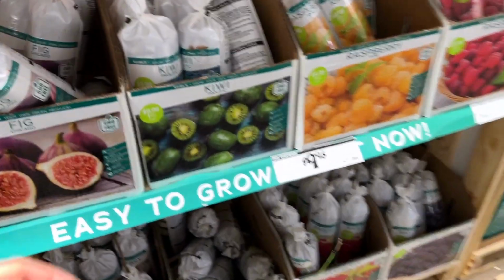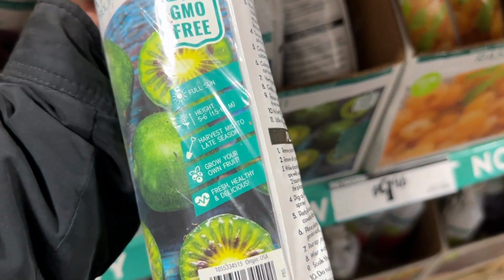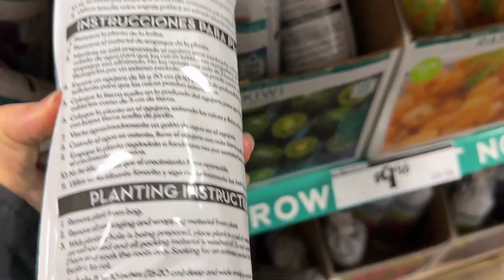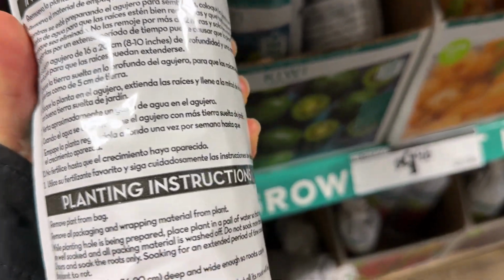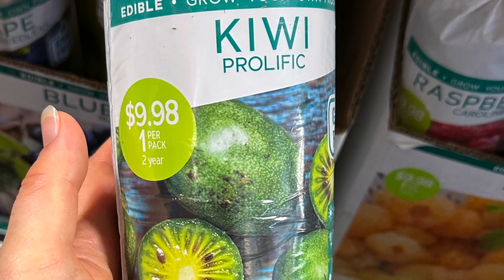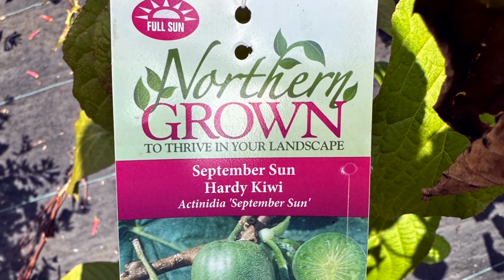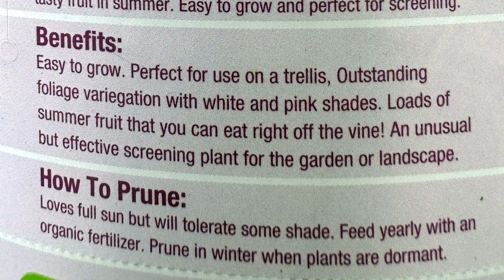Since posting those videos 2 years ago, I have seen kiwis for sale around here everywhere. They are labeled all different types and varieties, and not many are labeled self-fertile that I can remember. The bare roots at Home Depot just say prolific, while another local garden center where we just purchased our almond trees from says that they sell a September Sun hardy kiwi.